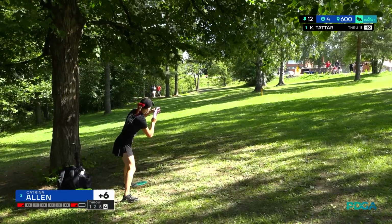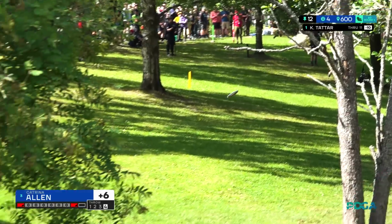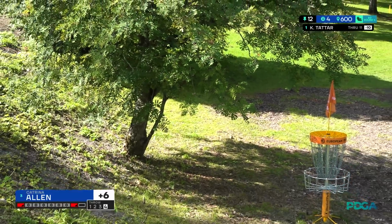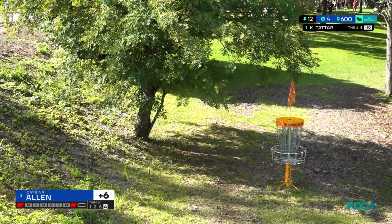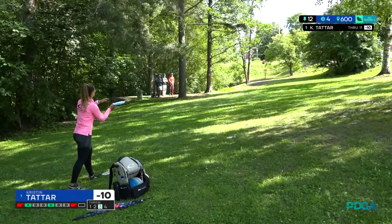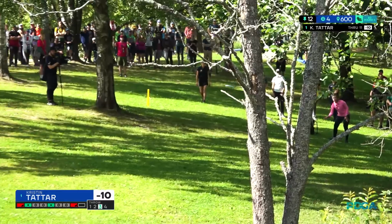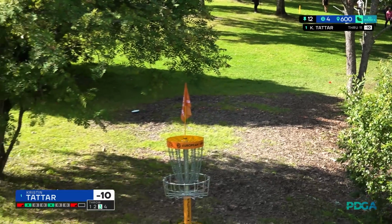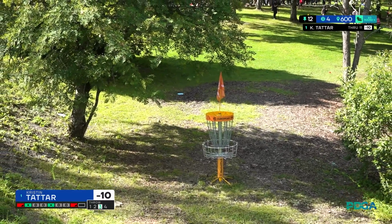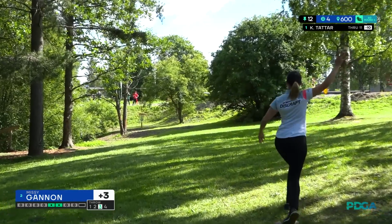Catrina with her 4th shot. Trying to save a bogey at this point. She's 275, and that's great. Kristin with a harp approach, one of her signature shots. Oh. Hits that tree. Still a putt though.